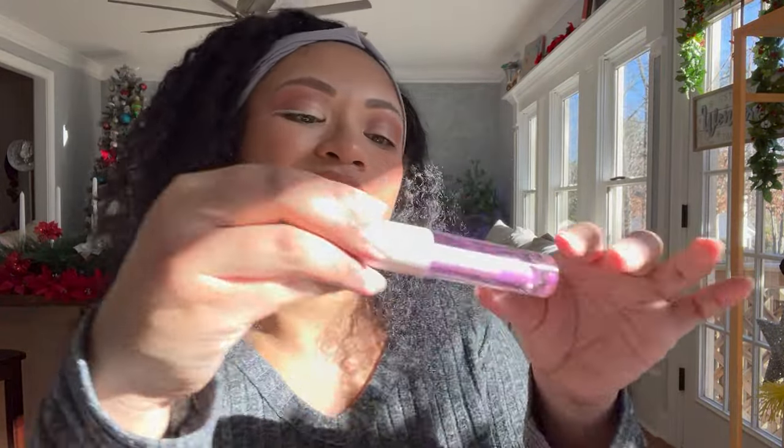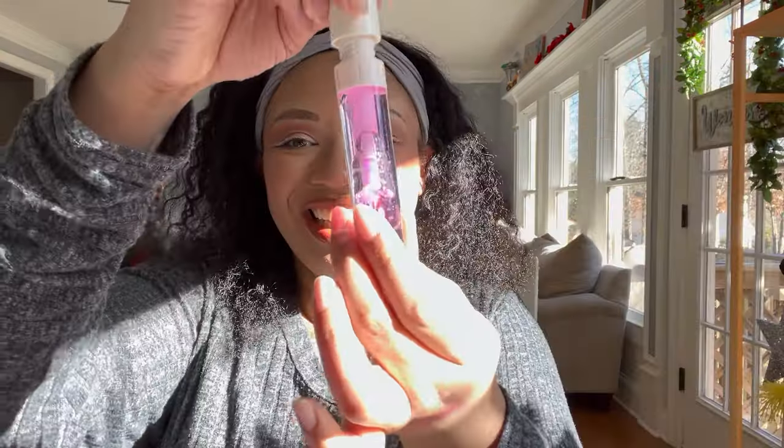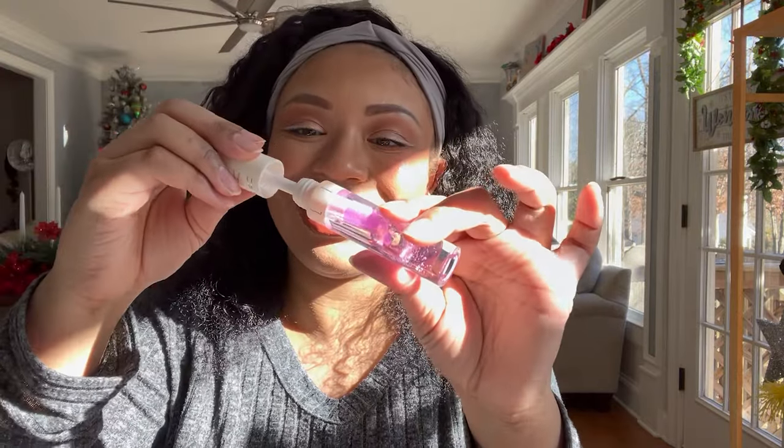Now let's get into the third box. The first thing that I'm pulling out of here is by Cobb Cosmetics. It's just like a little lip oil. It goes on super, super smooth. I don't know what that is, it's just so fun. I don't know why that is so much fun to me. It goes on really smooth, if I remember correctly.